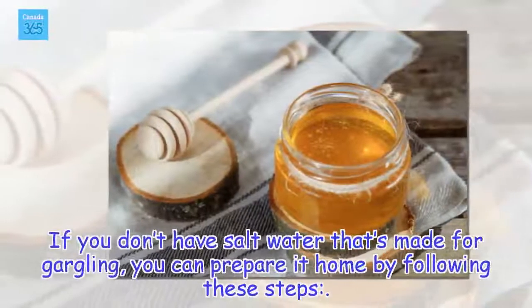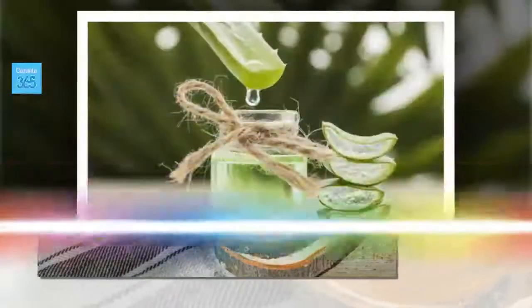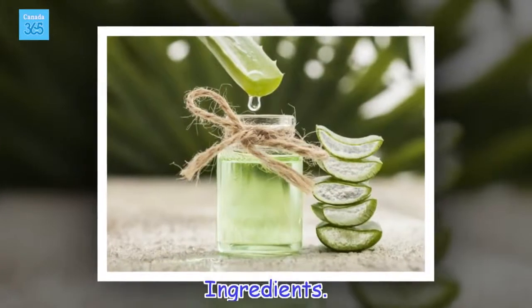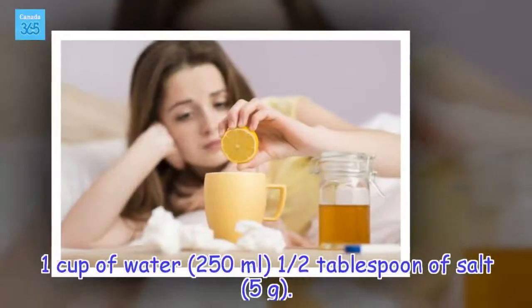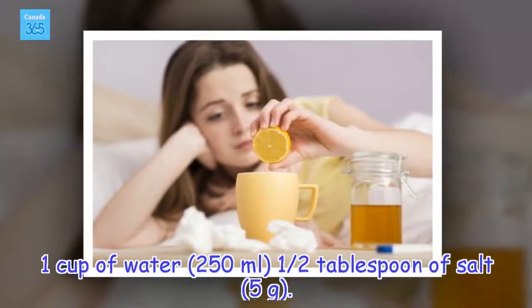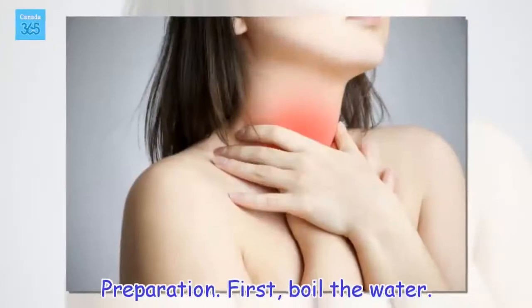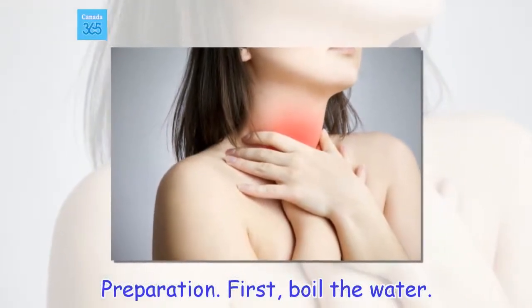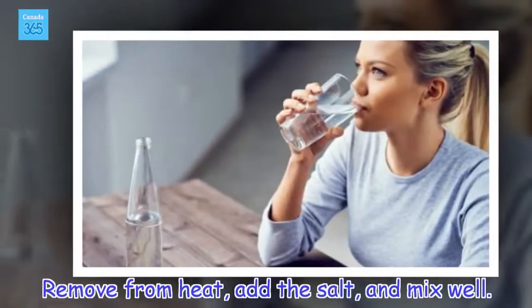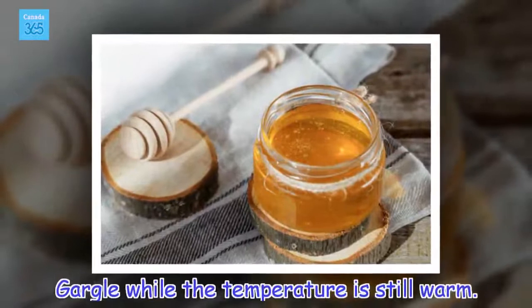If you don't have salt water that's made for gargling, you can prepare it at home by following these steps. Ingredients: 1 cup of water, 250 milliliters, 1/2 tablespoon of salt, 5 grams. Preparation: first, boil the water. Remove from heat, add the salt, and mix well. Gargle while the temperature is still warm.